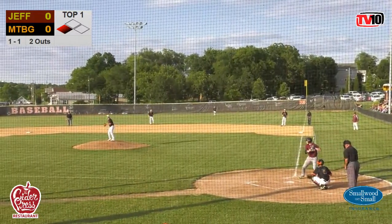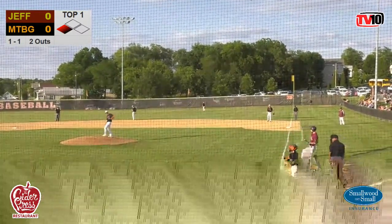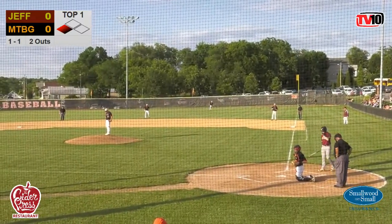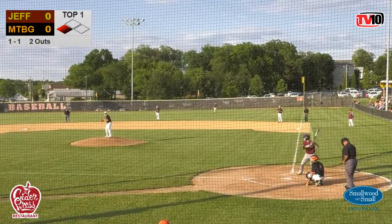And this top half of the first opening in a similar fashion to Martinsburg's top of the first yesterday. Breaking ball on that outside corner for a strike. Again, Rose loaded up like he was ready to swing, but then took that pitch, and it's 1-2. Joe Paulson trying to get out of it without any further damage.